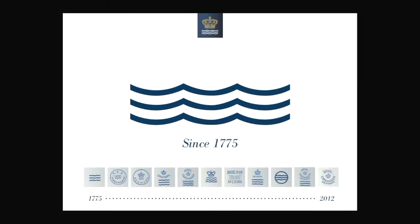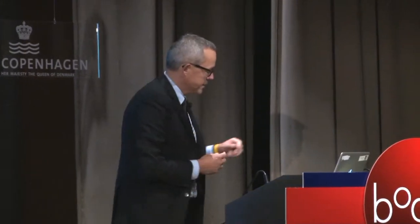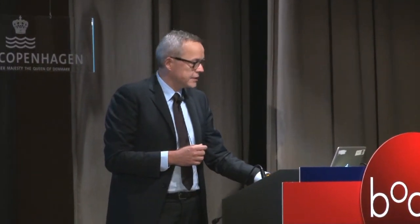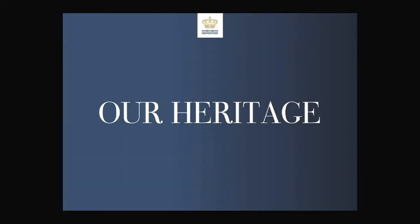Another thing that gives me goosebumps is when you look at our backstamp on all our porcelain. We have used the backstamp you see here, and throughout the history, we have used the 3 waves. The 3 waves represent 2 belts separating the main island of Denmark with 2 other islands, and Denmark and Sweden. So that has been with us since 1775. And that's something of a heritage to carry on.